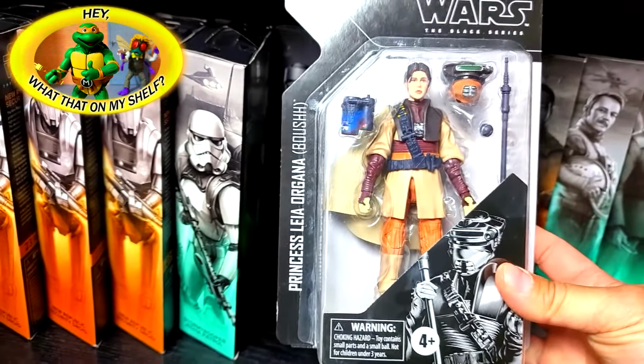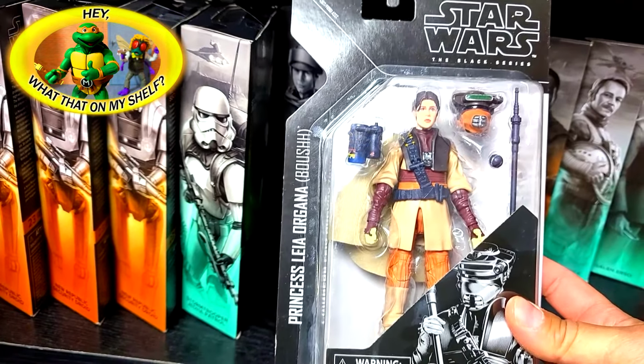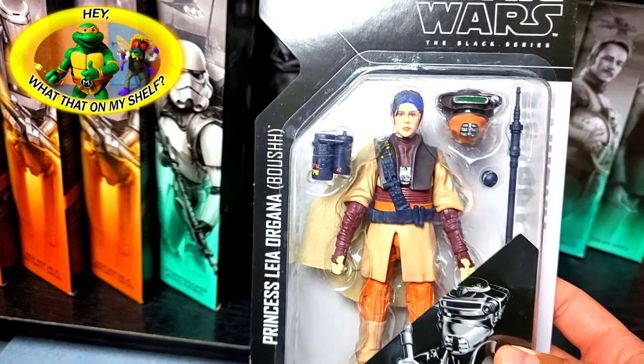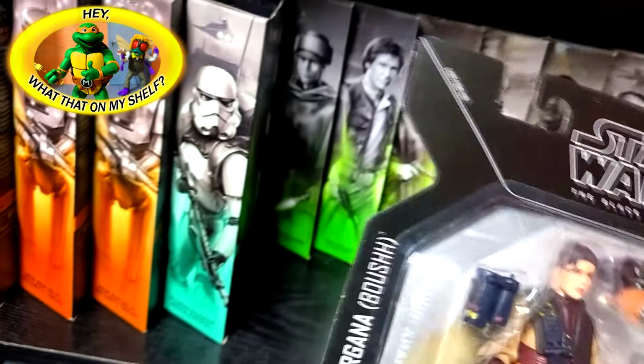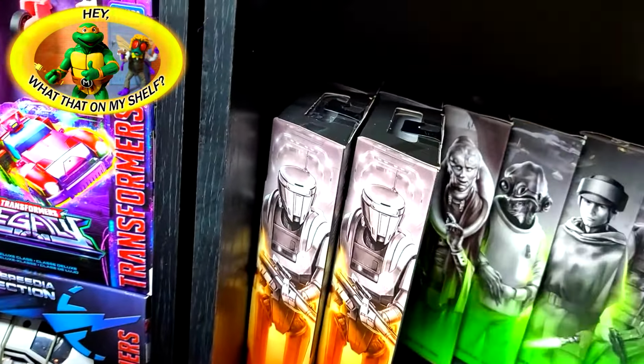They're jumping. Oh yeah, I got Princess Leia Boushh in her bounty hunter outfit. I'll probably wait once I get that 40th anniversary Chewbacca where he's got the leash and unbox it with this, because they kind of are a pair for sure. Get these off of here.